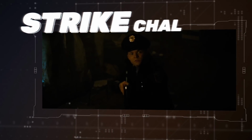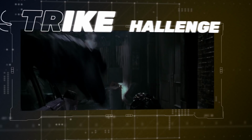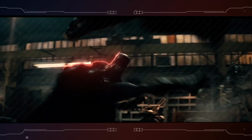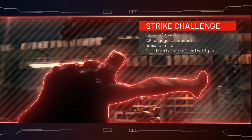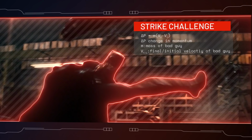But even the best Bat can't hide in the shadows all day. At some point, they gotta step out and kick some face. To find the force of each Batman's strikes, we'll find clips where he gives a bad guy his best shot. Then we'll use that video to gather the data we need: his victim's mass, how long Batman's foot makes contact, and their change in velocity after being hit.